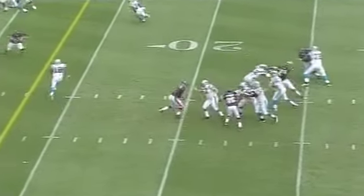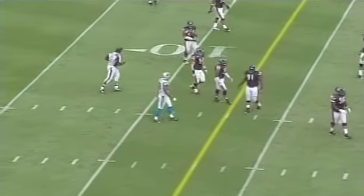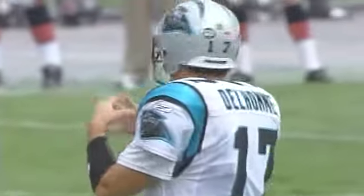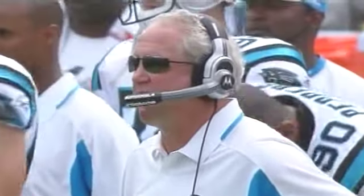Delhomme. This time he gets time. The pass, I don't know if it was tipped or slipped out of his hands. I think it may have slipped out of his hands with the heat and the humidity. John Fox, as bad as his team has played, and it hasn't been good this first half, they've got to get some points here. And really, their defense has given up only 3 points.